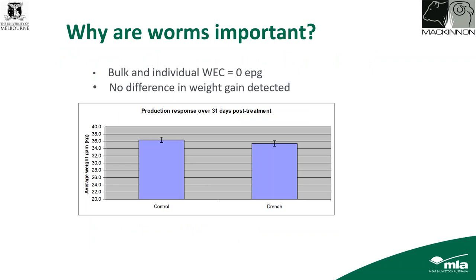Here's a trial where there was actually zero egg count, and we checked this a few times because we were a bit surprised, but there was no difference in weight gain between the control group and the drench group. Clearly these cattle were drenched at weaning in autumn on very clean pastures, and they didn't have the potential to pick up any worms because there were no worm larvae to pick up over winter, and so no production consequence.